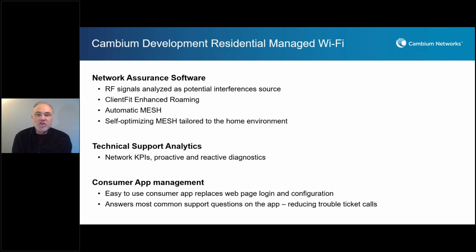We're going to add network assurance software to the AP and to the network. So the network itself will become more intelligent, more able by itself, without your interaction, to adjust to sources of interference. To find those sources of interference, whether it's the fixed wireless broadband that's using 5 gigahertz channels outside the home, or neighbor devices or client devices inside the home, being able to mitigate that interference, find a cleaner channel with lower channel utilization to improve the quality of the link.